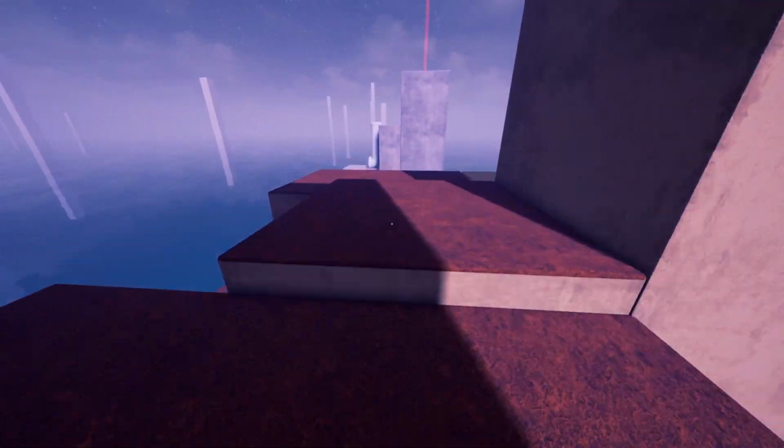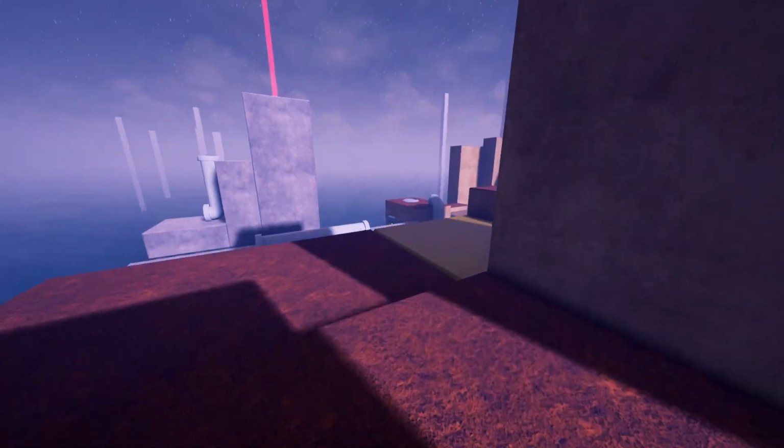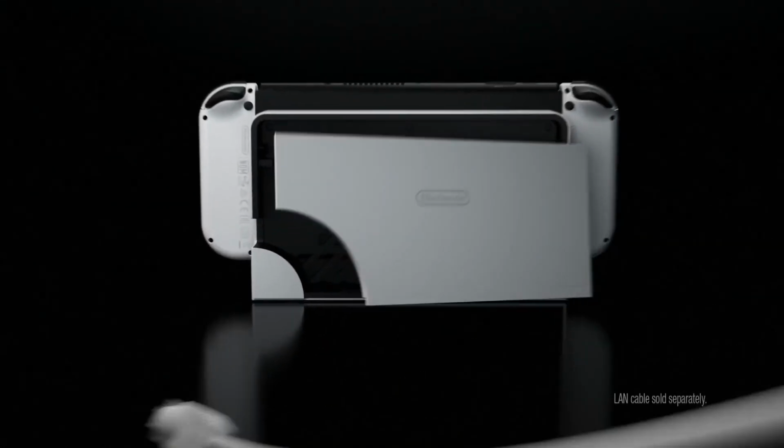And now, one thing about the dock that people are a bit half and half over is the new LAN port that is directly on the back of the dock.